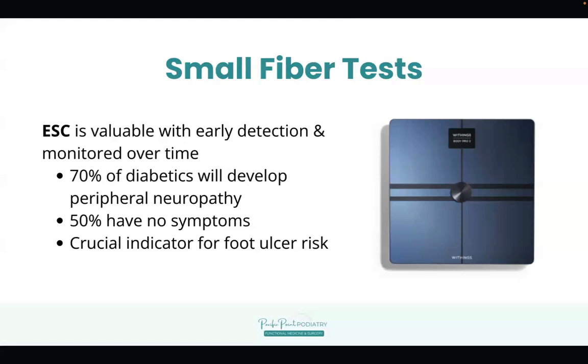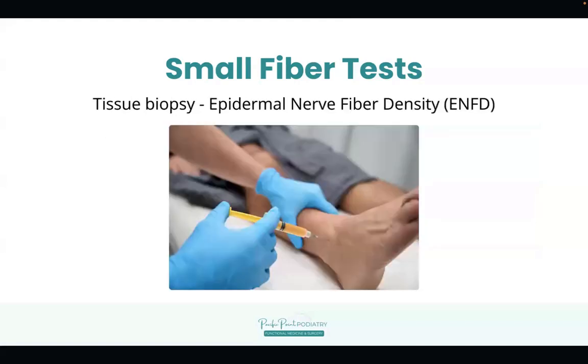It's very much like how we can test breast cancer early through mammography or ultrasound. This is the same thing. We can catch it early enough to do something about it. There are other ways that we can test this small fiber. In the office here, I can do a skin biopsy.